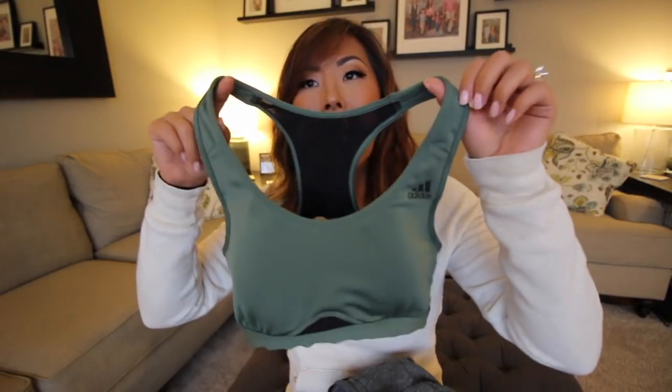Anyways, I love this because the pads are built in, they're stitched in and they cover the entire boob area so you don't see these circles of pads on your breasts. I just all around love this bra. It's just very flattering and it's very comfortable and I love this bra.